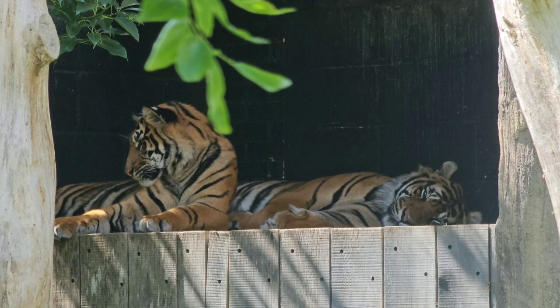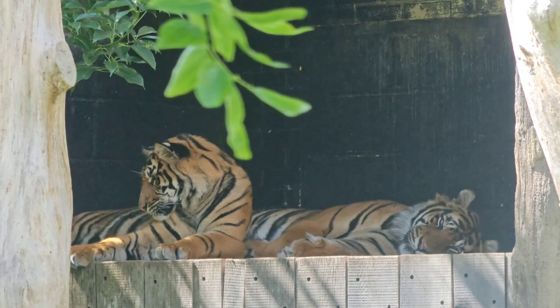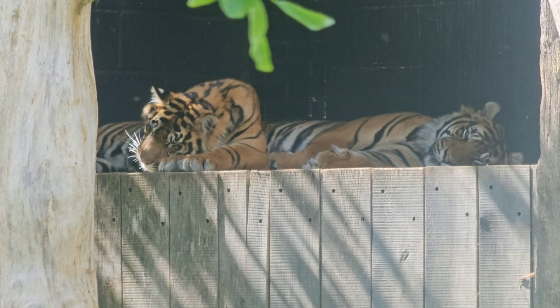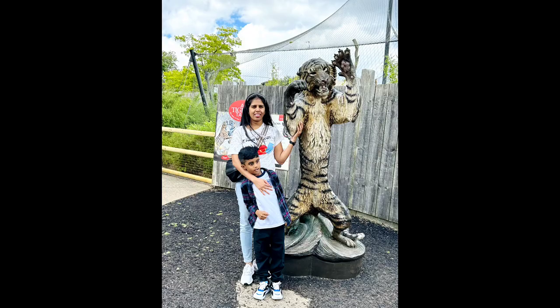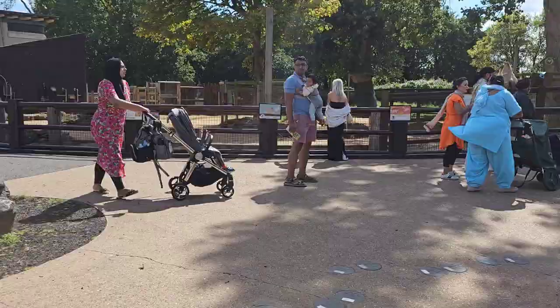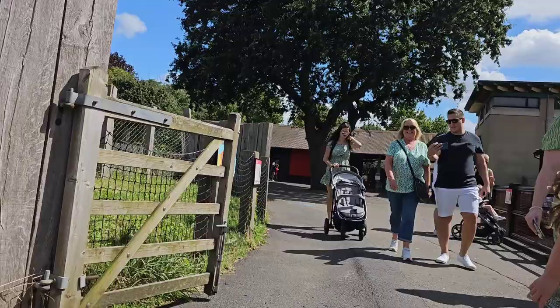In captivity, Sumatran tigers play a crucial role in breeding programs that aim to preserve this endangered subspecies. Zoos around the world work diligently to educate the public about the conservation challenges these tigers face and the importance of their survival in the wild. Visitors to the zoo can marvel at the beauty and majesty of these animals while also learning about the critical need for their protection.